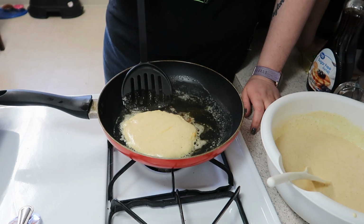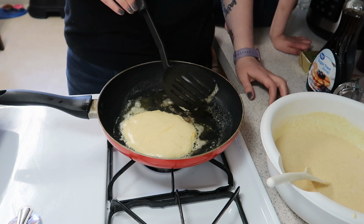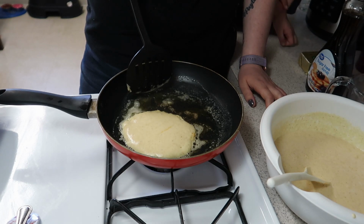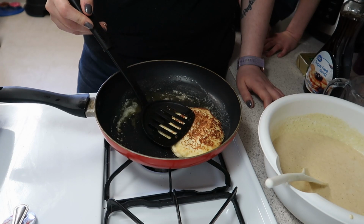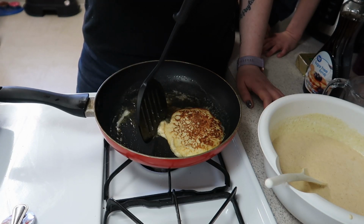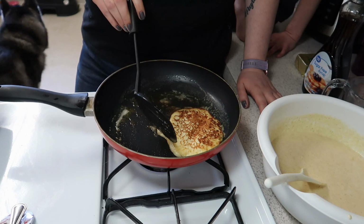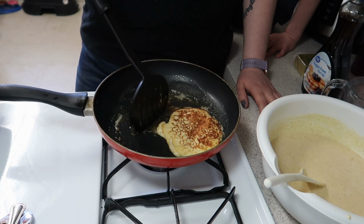I don't think it's ready to flip yet. I might turn this up some. I could have waited a little bit longer, but I went ahead and flipped it. Some butter came up in that little piece right there. It looks pretty fluffy. Yes, I call that a pancake.